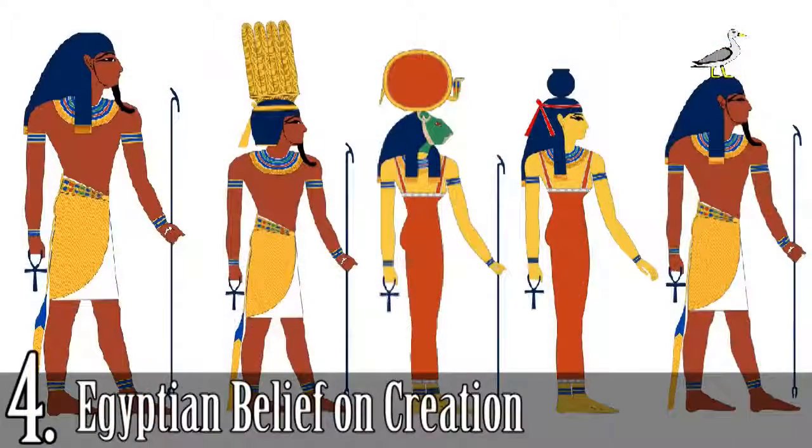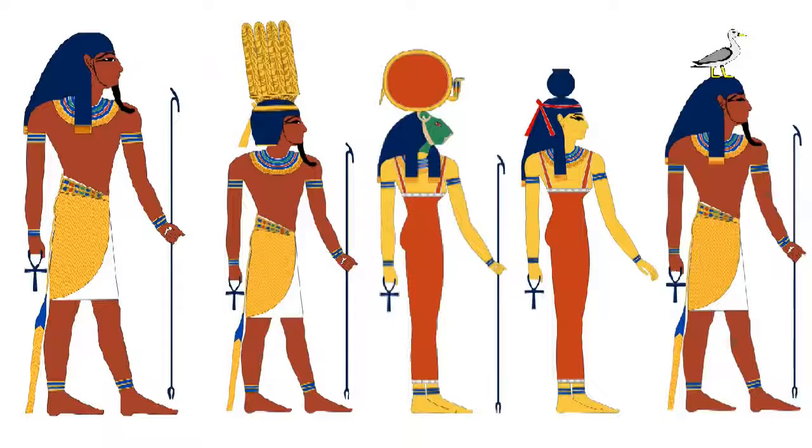Number 4. Egyptian belief on creation. For ancient Egyptian mythology, there was no Big Bang theory, and man didn't evolve from primates, like science believes today. Instead, the creation of life all started with the sun god Atum-Ra. According to Egyptian belief, Atum-Ra was responsible for the creation of the universe in one day, and the 6 days that follow, progress of life followed.